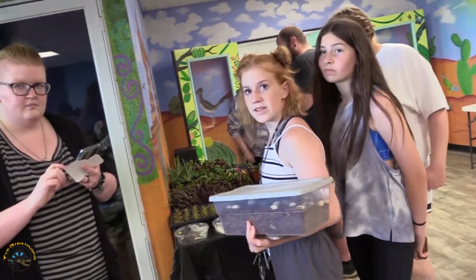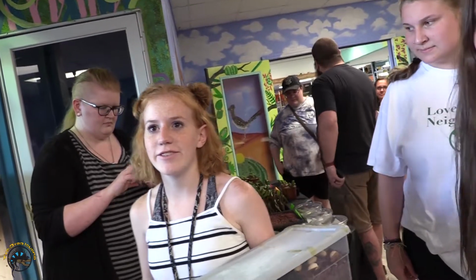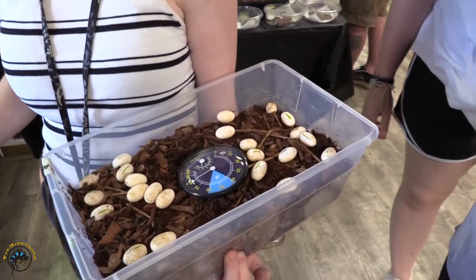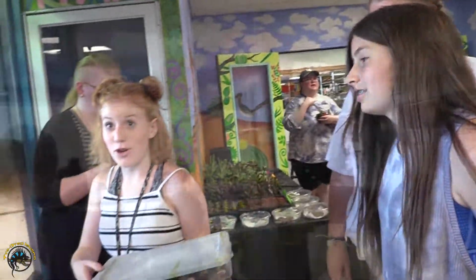I see eggs. Yeah. Get them incubated. That was on the first one. Oh, that's awesome. Is it your bearded dragon? Yeah, she had 23. Or she had 24. Awesome. 23 fertile though. They're all cool. Yeah, that's awesome.